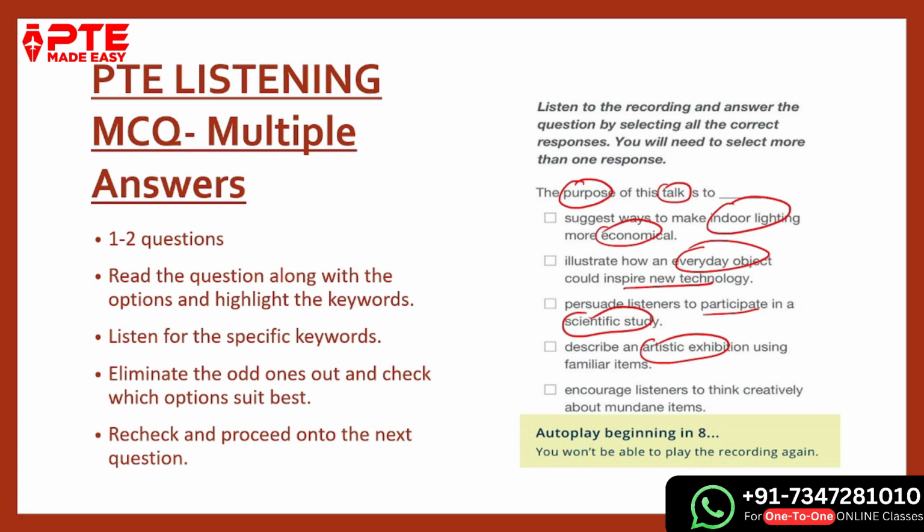So we have got all the options. We simply need to listen for the specific information. What is the purpose of this talk, and whatever important we are going to listen, we will simply write it down. Okay, and now the best strategy to deal with a question like this is to eliminate the odd ones while listening to the audio. Rather than writing something, you can simply eliminate the odd ones out, and then you can decide which are the relevant options here.